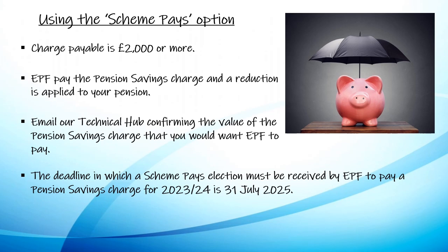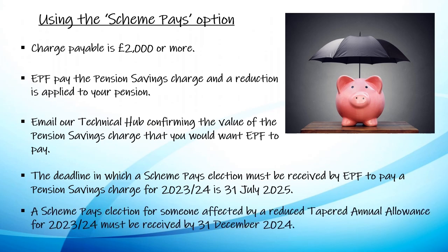The deadline in which a scheme pays election must be received by Essex Pension Fund to pay a pension savings charge for 2023-24 is the 31st of July 2025. A scheme pays election for someone affected by a reduced tapered annual allowance must be received by the 31st of December 2024. Tapered annual allowance can only apply where your taxable income is over £200,000. Should you require more information on tapered annual allowance, there is an external link to this in the YouTube video description.